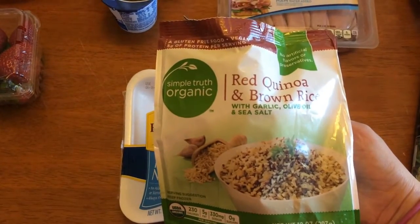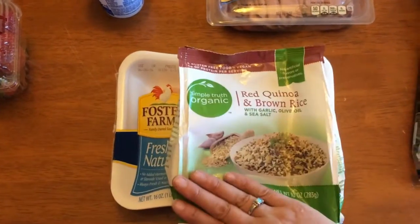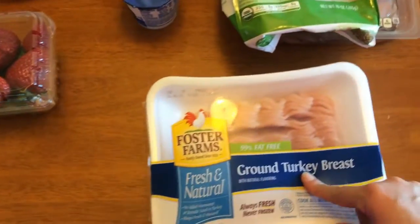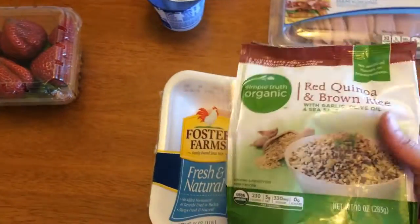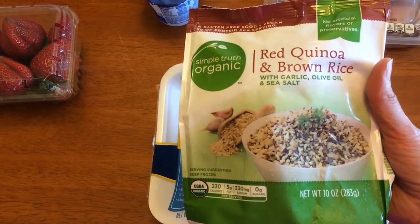And then when you split it out, I want 4 servings. I'm thinking that between using this 99% turkey and this, I'm going to come up with a really low point recipe, I think. So I'm just going to play around with it and see what I think.